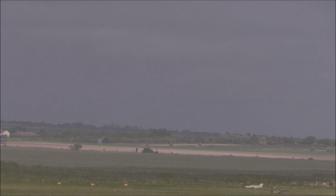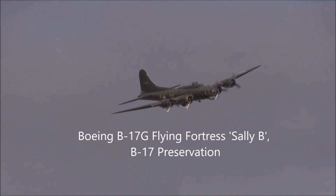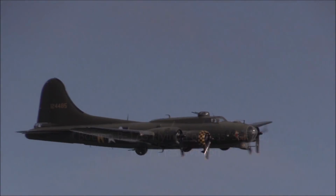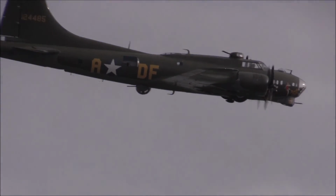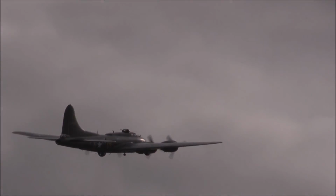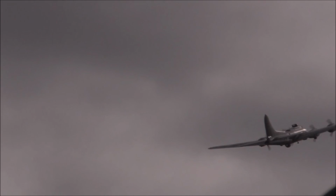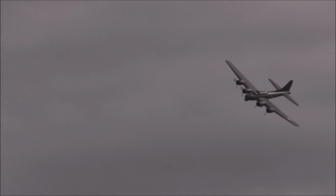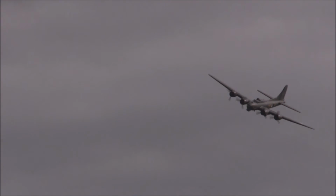On this airfield's turf, from the left, B-17G Flying Fortress, Sally B. Preservation, one of the private operators, and it's operated as a flying memorial to the over 70,000 Allied airmen who lost their lives in the European theatre during World War II.